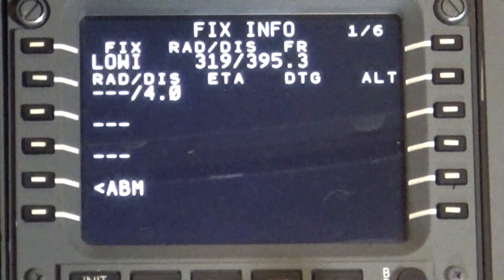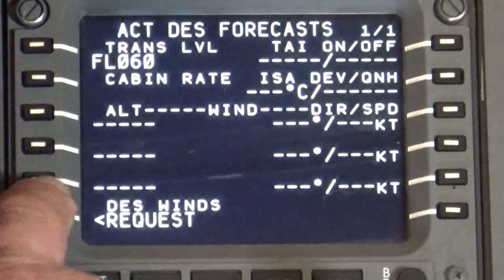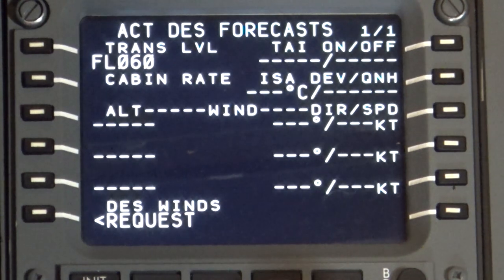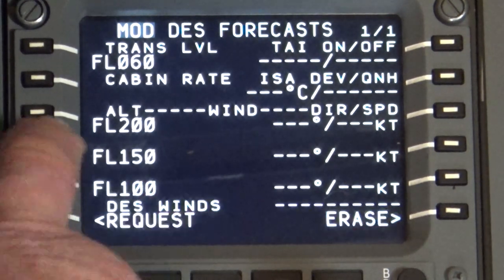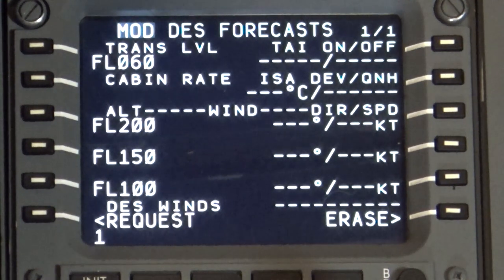We'll want a 4 mile radius, a 10 mile radius, and we'll want a 30 mile radius circle around our destination. Go to forecast. Now let's have a look at the charts for this, because we want to make sure that we get the proper information here. The transition level is set by the ATC, and the transition altitude is also set by the ATC, so we will leave the transition level as it is. But we are going to need the descent information for these three altitudes: flight level 200, flight level 150, and flight level 100. The barometric pressure at our destination is 1030 at the moment.